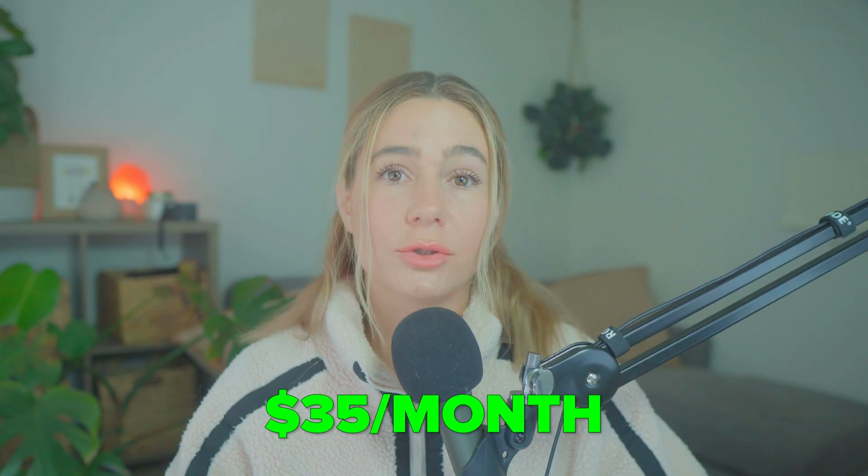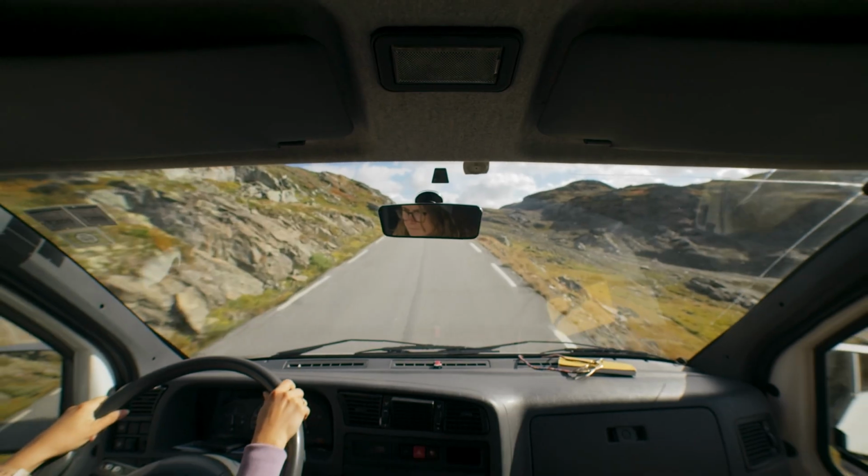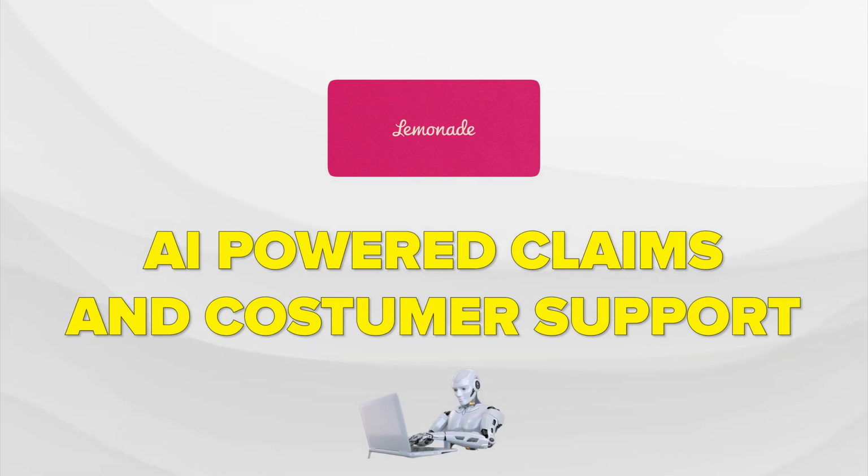But if you only drive 100 miles per month, your cost would drop to $35 per month, making it much cheaper than a traditional fixed rate policy. This really does make Lemonade a great option for people who work from home, use public transportation frequently, or only drive on the weekends. Another cool key feature is the AI-powered claims and customer support.